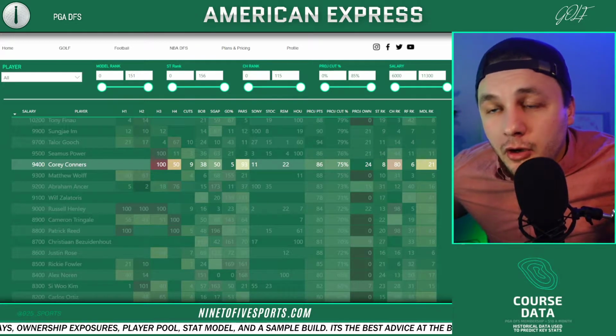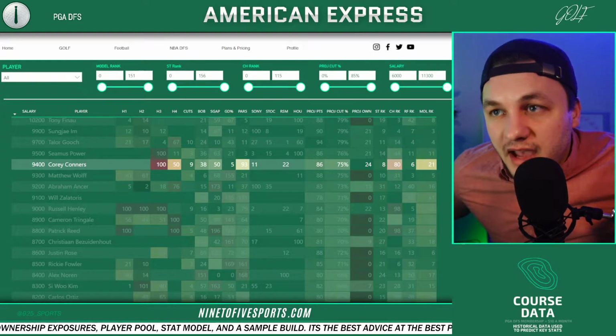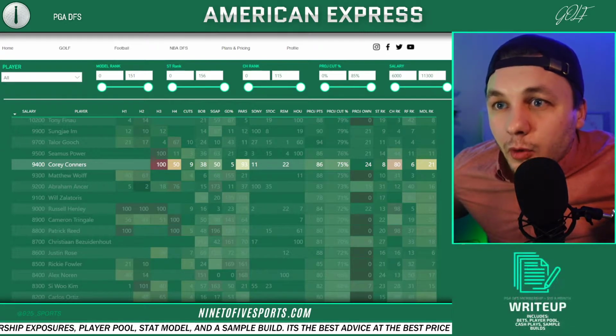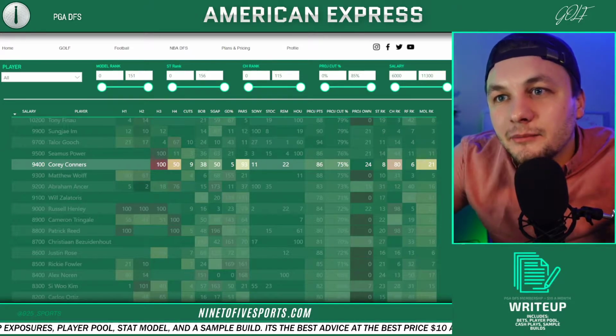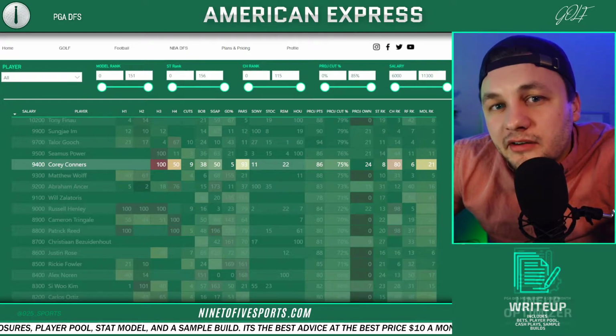Missed cut 3 years ago, made cut 4 years ago, only a 50th place finish there. Slightly better stat fit, but not as good of a course history play. That's the worry there with him. But 6th best recent form out of anyone in the field is getting knocked because of his kind of more poor course history. But he still ranks out top 21 in the field.